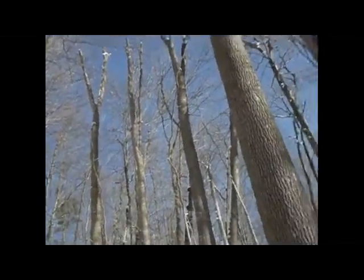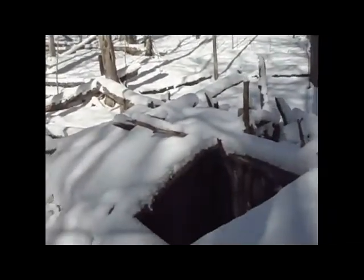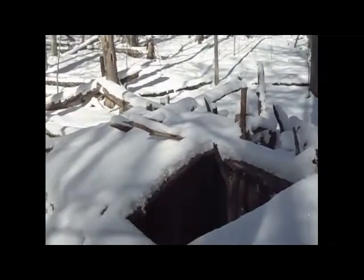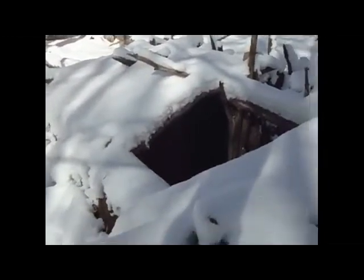Oh, you can hear that. Got a woodpecker up there somewhere. God, I love being out here. I'm gonna get situated, start getting a little fire kicking, and assess getting my stove put in.